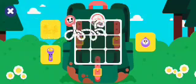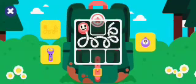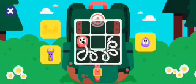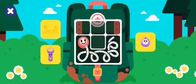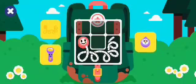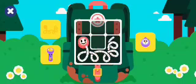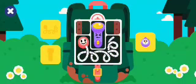Let's get ready for Lingo Camp. Pack the backpack. Yo-yo. Flashlight. Yo-yo. Fill the backpack. Drag an object. Fit all the things into the backpack. Flashlight. Compass. Well done.